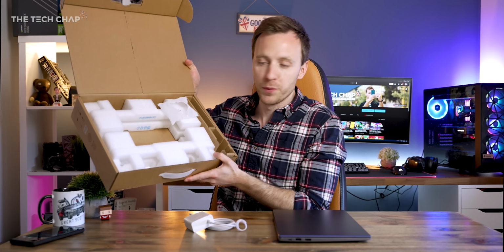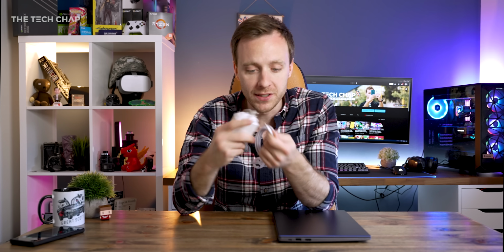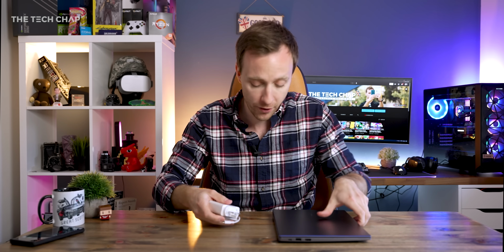Instead, when you unbox this laptop, I could have given you the whole unboxing experience, but it's just a cardboard box with some styrofoam inside. But crucially, we get this inside. It's a fast 65 watt USB-C charger. So this is gonna be great for your smartphone as well. And it means you can plug it in with the USB-C port, and in just half an hour, you'll get 44% of your battery. So fast charging with this is a really nice extra.